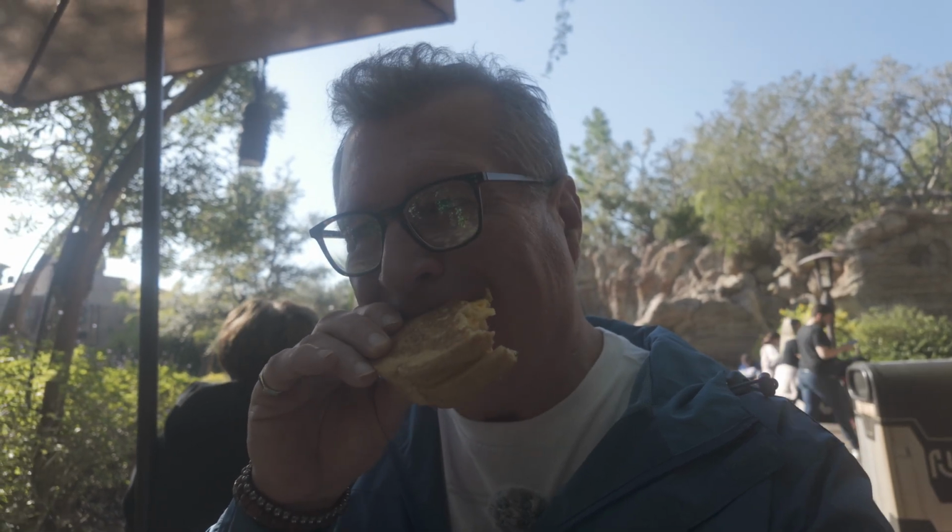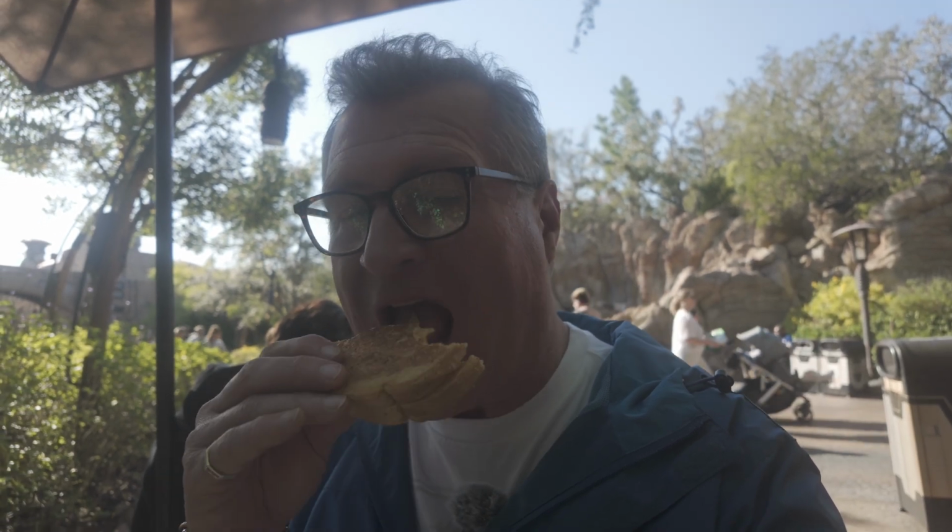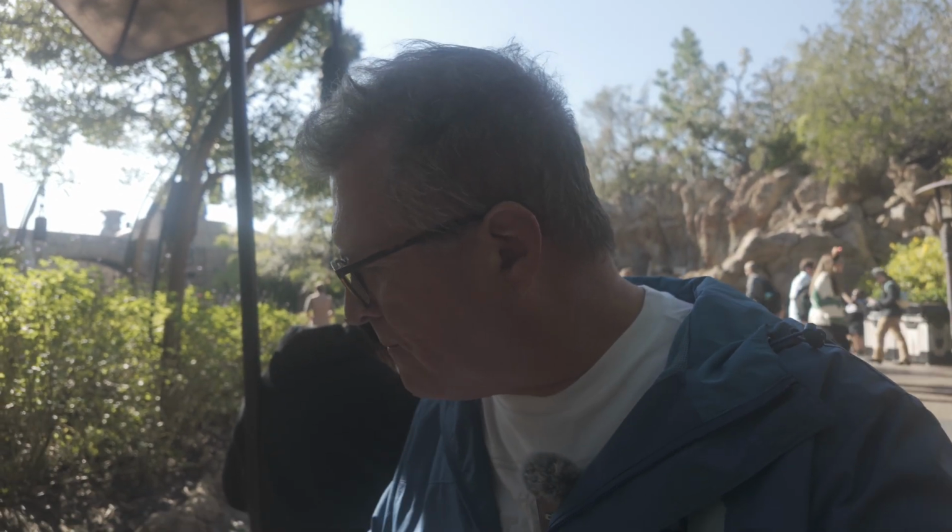Actually, let's just do it this way. So we couldn't find a spot in our secret spot over there, so we came to Batu. Really good grilled cheese. Definitely worth the 14 bucks. That's with the cost of water. Definitely a good pick-me-up. One of the lesser expensive meals that you can get here in the park. I would definitely get this again.